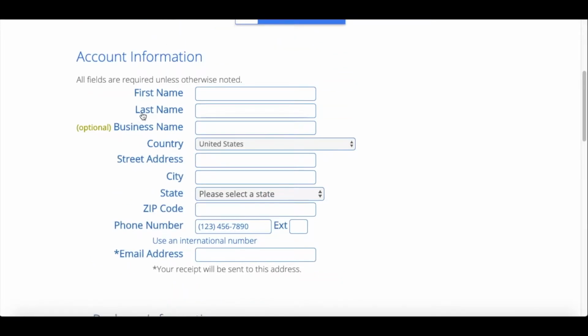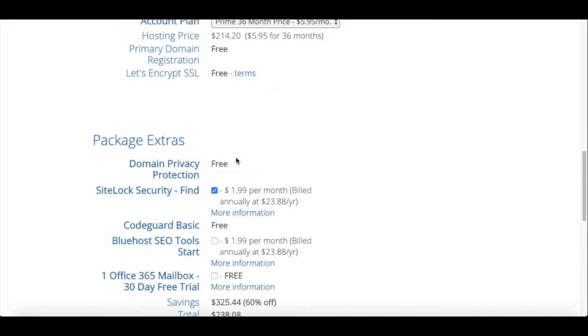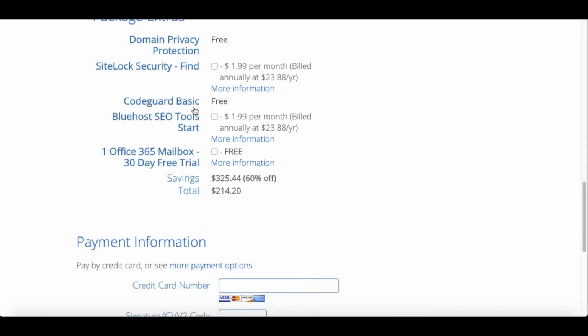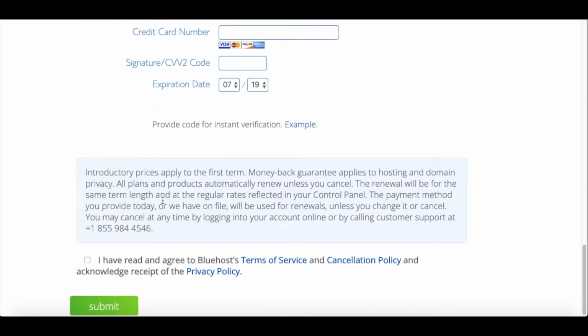So you put in your information here. So it's going to show the total price for me, $214.20. So you can scroll down. There's some extras. Take out the extras. I don't even know or care what that is. SEO. I can worry about that myself. You put in the payment information.